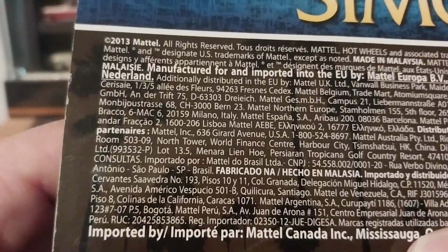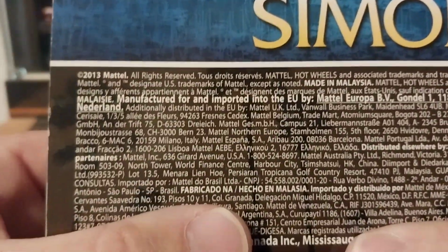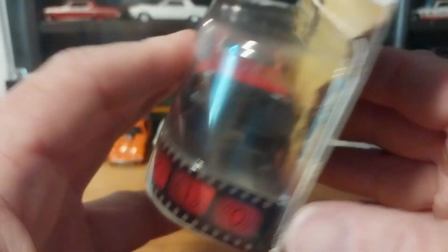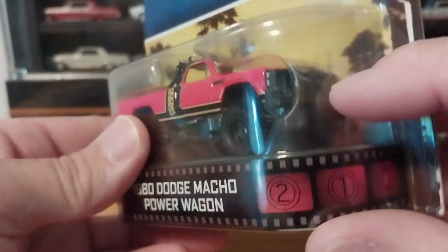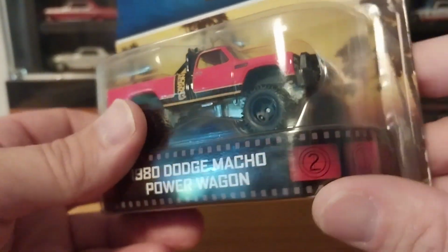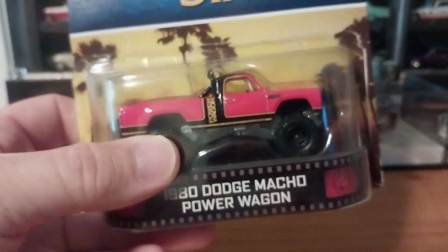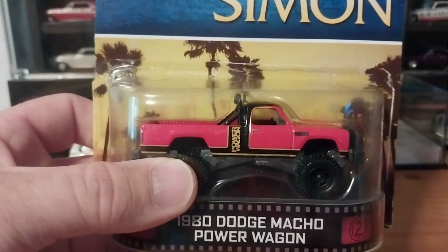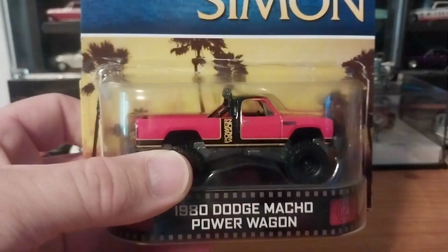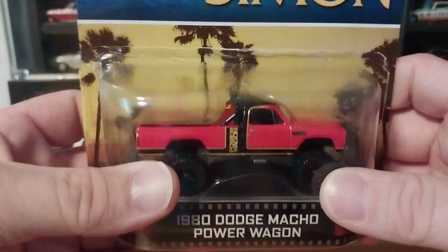So this was released in 2014. It's copyrighted 2013. And since then, this casting has appeared several more times. But one thing I don't understand is why they didn't do away with the big front bumper. Because this one is very unique for his truck, Rick Simon's truck. It was the one with the big front bumper. They didn't have to keep it going on all the other models. I would love to see this casting done without that big front bumper.